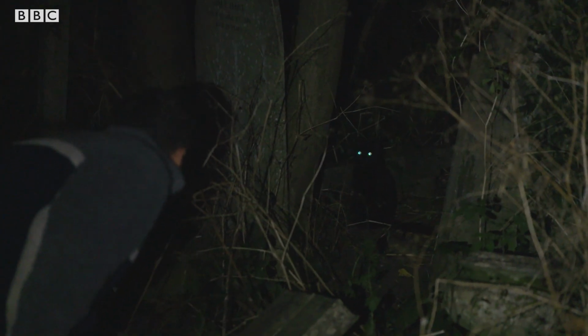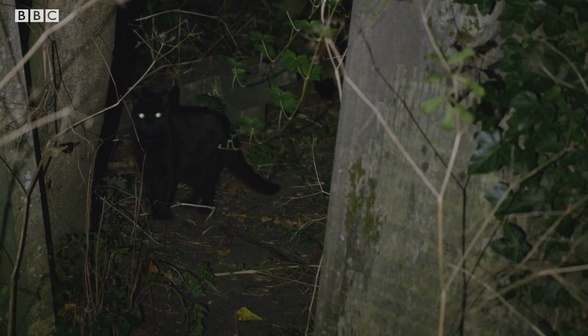Oh, that was horrible. You see him? Whereabouts? Oh yeah, oh my God, you see that eye shine? Oh no, it's a cat. That was a cat. It's not exactly the wildlife we were looking for. To be fair though, we're getting quite a lot of predatory mammals tonight.